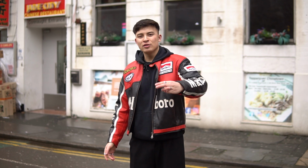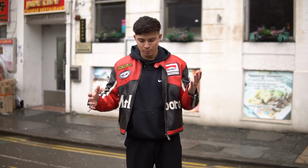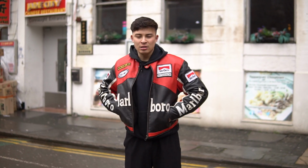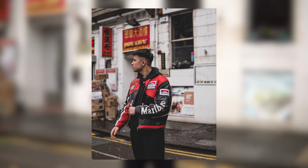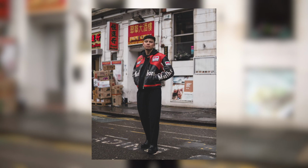So moving on to the third bit of posing, you really want to interact with your clothing. That's how you'll get the best natural poses. For example, I'm wearing this Marlboro jacket, either holding the zippers, hands in your pockets, touching the collars, or even using your arms to show off your rings and accessories, and these always come out with the best candid photos.